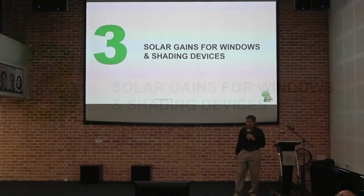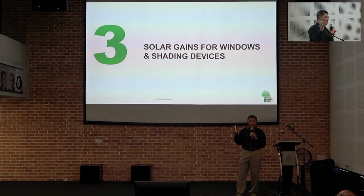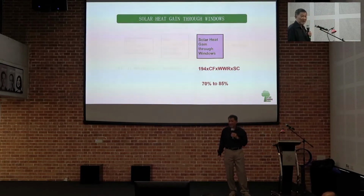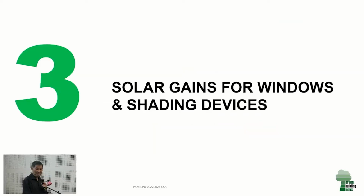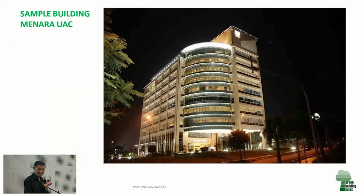Now I'm going to focus on looking at the solar heat gains from the windows and how you can actually prevent heat from going directly into your building and heating up the building and making the air conditioning load very, very high. Okay. Now, this is the factor that you look at. In the calculation of the solar heat gain through the window, you can see the constant itself is very, very high.